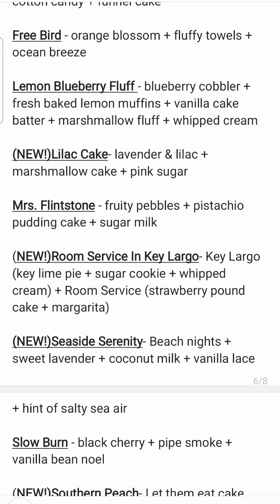Next up is another one I've never tried. I don't remember ever seeing this one, so I think it's been 4 or 5 years. It's lemon blueberry fluff, and that's blueberry cobbler, fresh baked lemon muffins, vanilla cake batter, marshmallow fluff, and whipped cream. I'm so on the fence on this one because I love blueberry bakery so much, but I do not like lemon bakery. Most lemon bakeries smell like bakery mixed with lemon Pine-Sol, and it's just like a disaster in the warmers. I can't melt it for long.